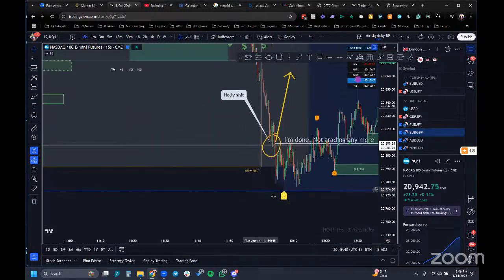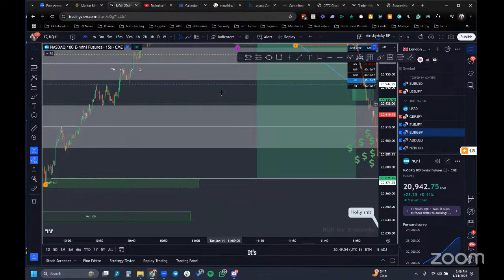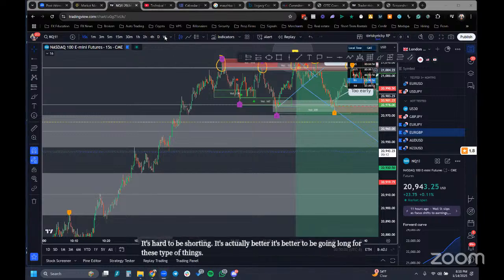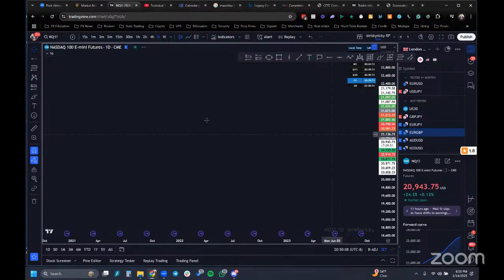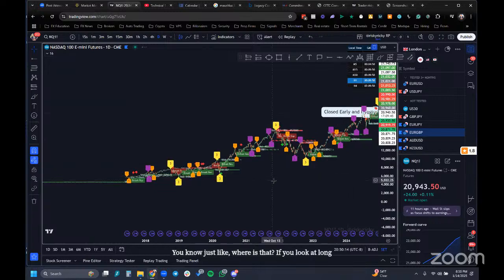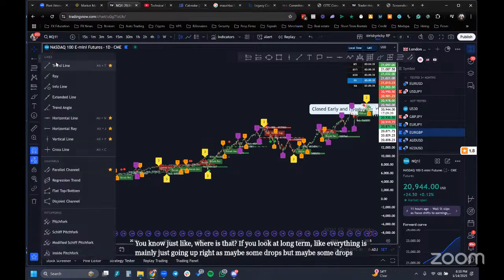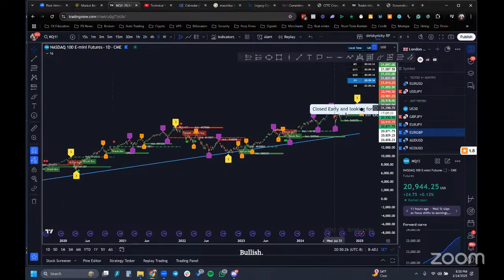And usually, being short NQ or ES is hard. It's actually better to be going long for these type of things. Just because when you look at the long term, everything is mainly just going up, right? It has maybe some drops, but overall bullish. So to catch those shorts is harder than catching the longs.